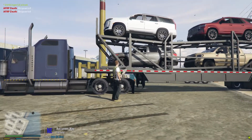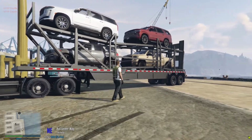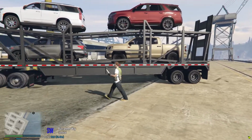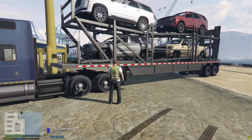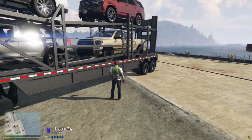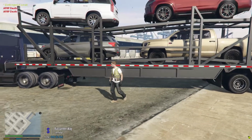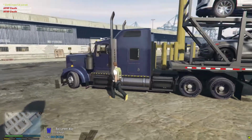We have up top a 2021 Cadillac Escalade. Behind the Escalade, at the top, we have the 2021 Tahoe RST. Then at the bottom right here we have the 2020 Ford Explorer Sport Edition, and the 2020 Toyota Tundra. So that's what we're going to be hauling today. Let's go ahead and get on the road with the old Kenworth.